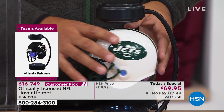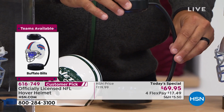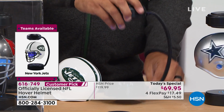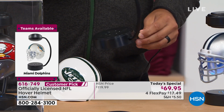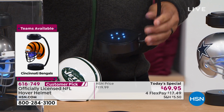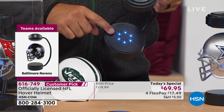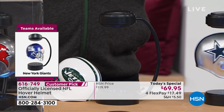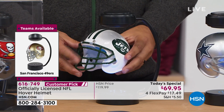This is the hover helmet. You get this entire set, and it starts with this pedestal, okay? A very nice, 10 inches high, not very heavy at all. And it plugs in. There's an AC power right here. You plug it in, and that gets it going as far as starting that electromagnetic current and also turning on the 6 LED lights, which we'll show you a little later how nice that'll look in a little more calmer, softer lighting area.